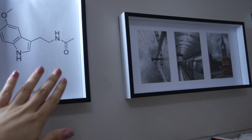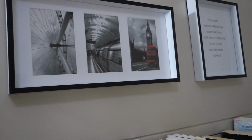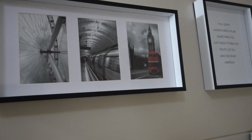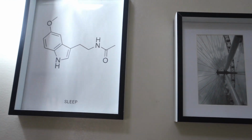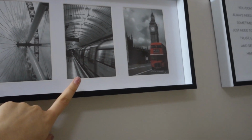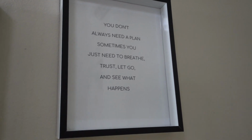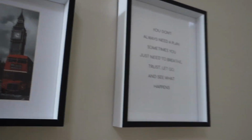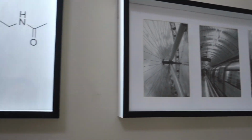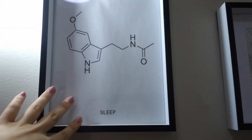So yeah, these were one of the first additions to my room when I first moved here. I was so homesick. I missed England so much. You'll get confused by where I'm actually from, Germany and England. But this is London, and this was what kept me going. You don't always need a plan. Sometimes you just need to breathe, trust, let go, and see what happens. Basically what I've lived by ever since I moved here. And then this is, of course, melatonin, the sleep molecule.